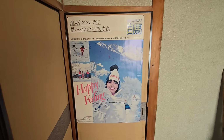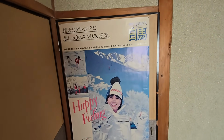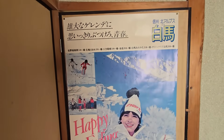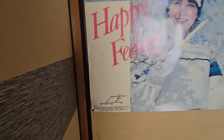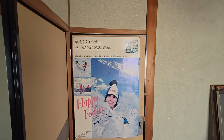Again, we put in new curtains here. One other thing we found is this cool poster advertising Nagano and Hakuba in particular, probably about the time they had the Winter Olympics there. I can't see a date on it, but the outfit pretty much gives you all the date you need.